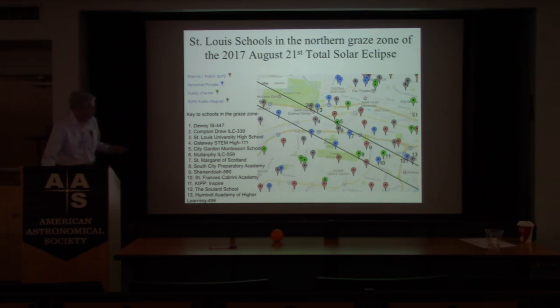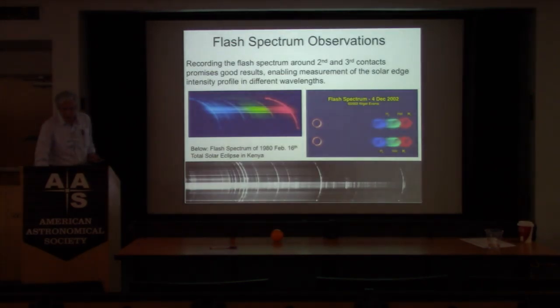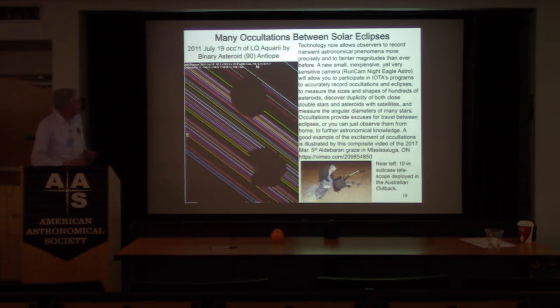So I think when you're not doing eclipses, there are many other eclipse-like things happening. There are transit astronomical phenomena that you can observe more carefully. The technology now allows observers to record them much more precisely, into fainter magnitudes than ever before. There's a very small, inexpensive, yet very sensitive video camera available now. It only costs $80, which will allow you to participate in IOTA's program.